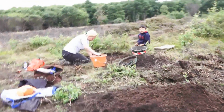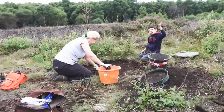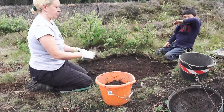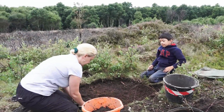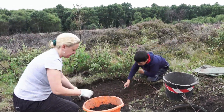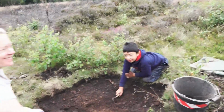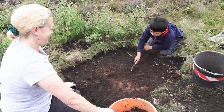This is Emma and her son Chris. Emma's a PhD student at Durham University, and Chris is her son, helping out, taking charge of this test pit. I think is it B14? B14. So, she's the grown up.